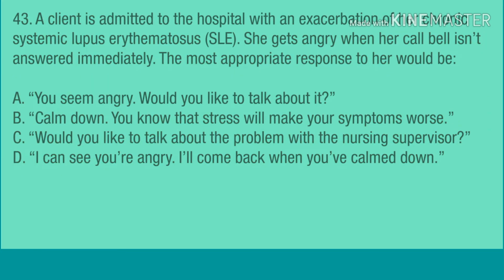Question 43. A client is admitted to the hospital with an exacerbation of her chronic systemic lupus erythematosus (SLE). She gets angry when her call bell isn't answered immediately. The most appropriate response to her would be: A. You seem angry. Would you like to talk about it? B. Calm down. You know that stress will make your symptoms worse. C. Would you like to talk about the problem with the nursing supervisor? D. I can see you're angry. I'll come back when you've calmed down.